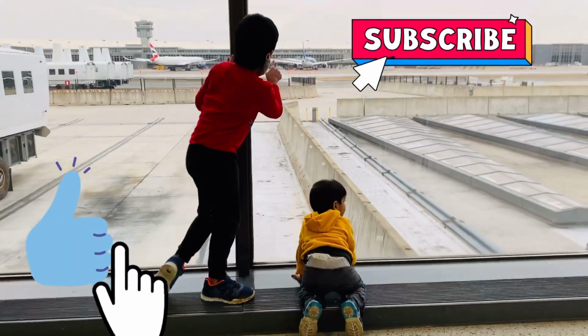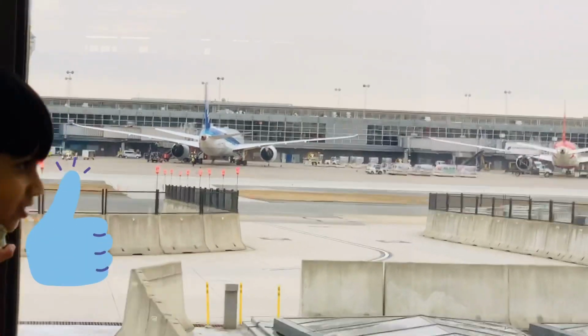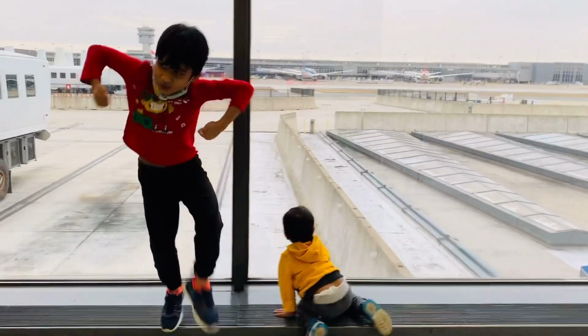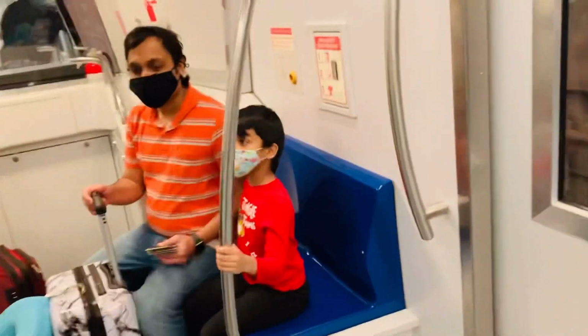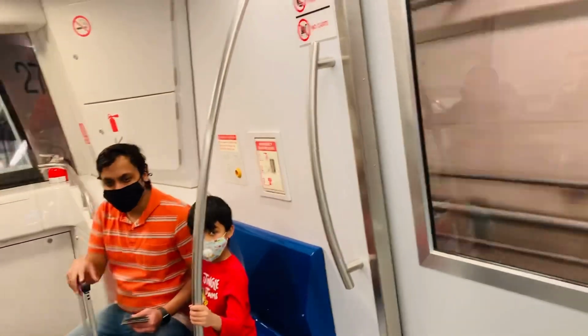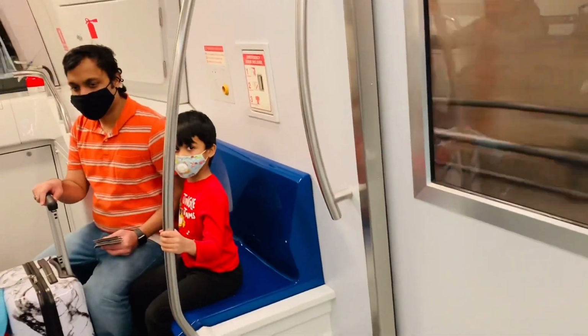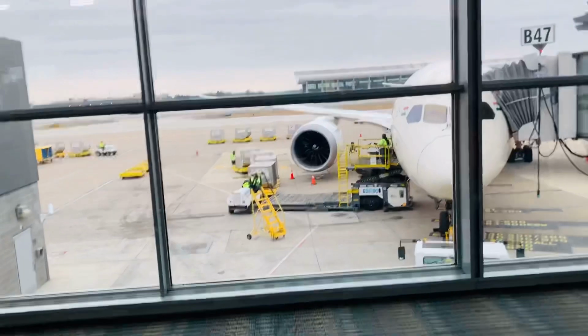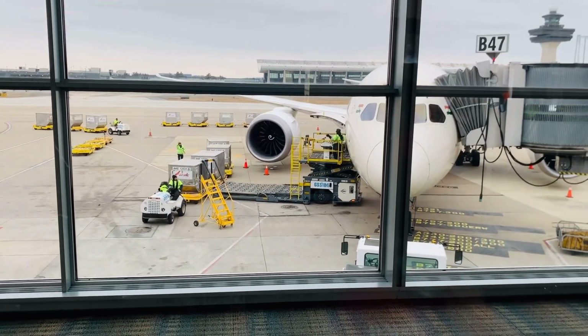Guys, do you know where we are going? We're going to India to meet all my grandparents, relatives, and everybody else. Look at my brother, he's in the shower, and we're going in the train to the B gate, our gate to our airplane. So we're traveling to our gate. Here you go. Let's zoom. It's gonna take just a little bit. There we go. That's our airplane, and we're gonna go there.